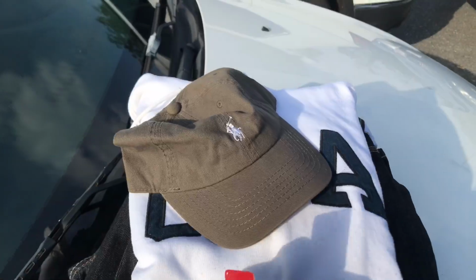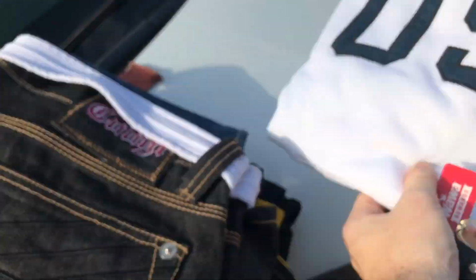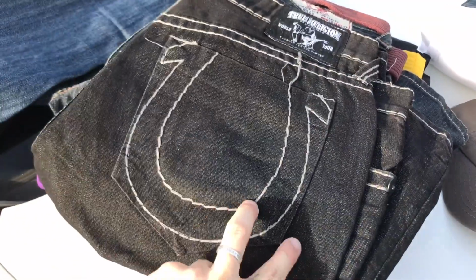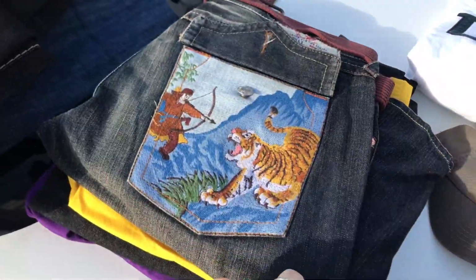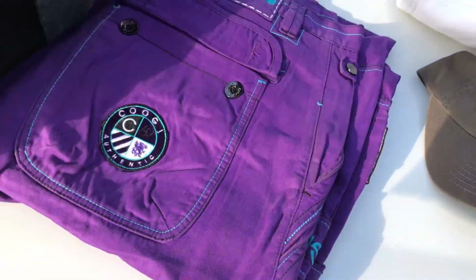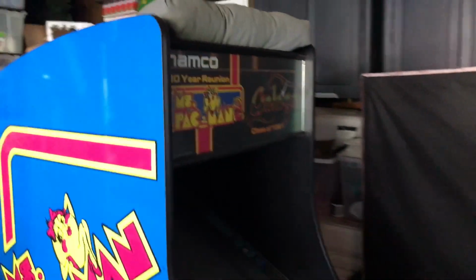Yeah. And round three is even better. Polo. More Coogee. Affliction. Truey. Polo. Ibisu. Coogee. Man, that thing is cool.